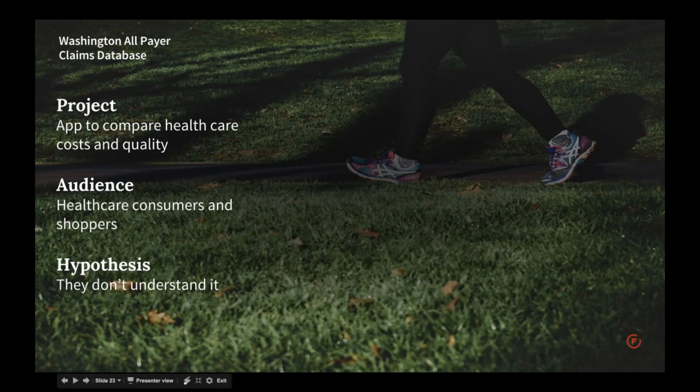So I wanted to talk about another case study. Christina was the user experience lead on this project, and she conducted usability testing. So Christina, tell us, what was the project and what prompted the research?